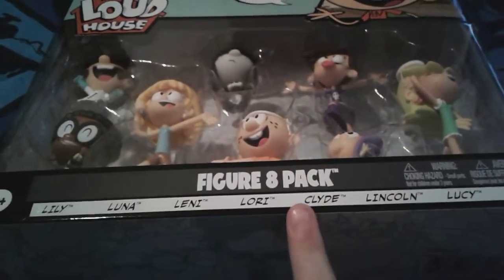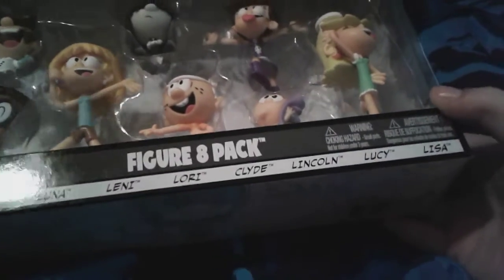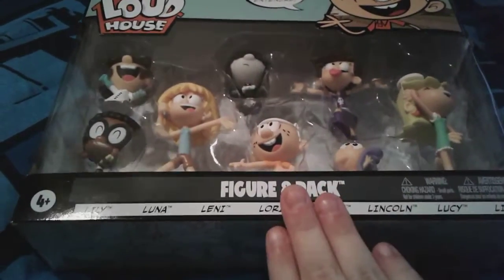So up next is the Loud House figure eight pack. So yep, this actually comes with Lily, Luna, Lenny, Lori, Clyde, Lincoln, Lucy, and Lisa. Look at all the characters. And yep, here they are. So yep, they look pretty cool.